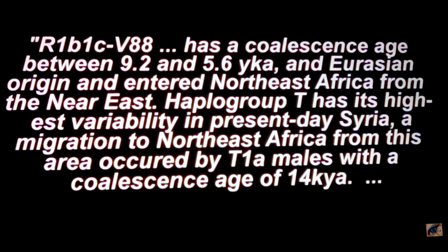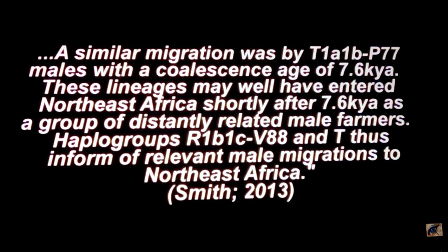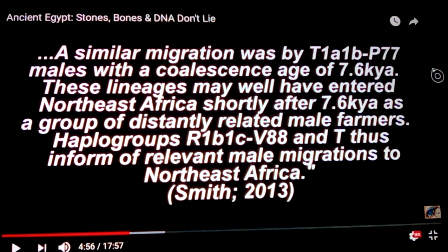It goes on, but more straightforward, I guess you'd say, and what they call T1 males. And they noted it between 5,500 to 9,000 years ago, and probably happened at more than one interval. A similar migration was by T1a1b P77 males with a coalescence age of 7.6 thousand years ago. These lineages may well have entered northeast Africa shortly after 7.6 thousand years ago as a group of distantly related male farmers. Now, haplogroups R1b1c, V88, and T thus inform of relevant male migrations to northeastern Africa.